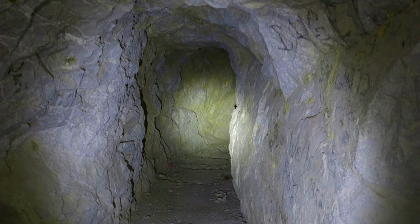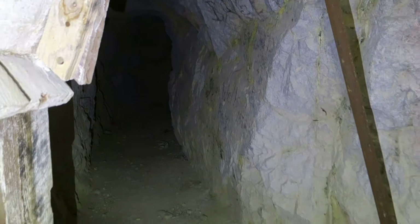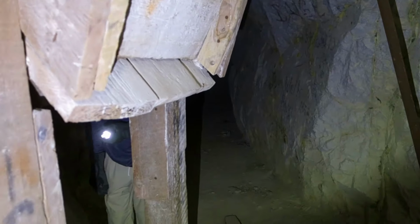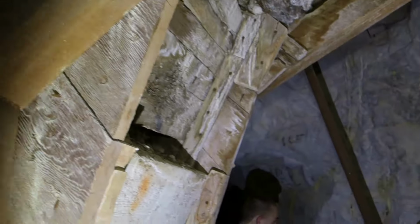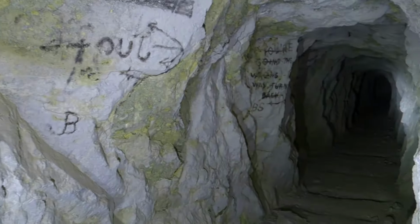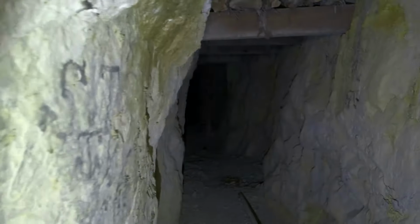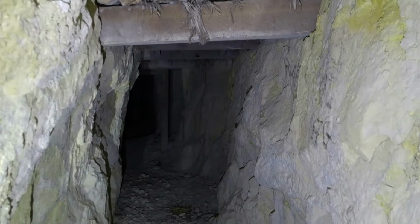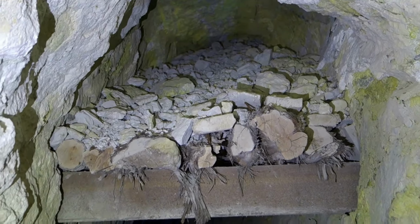We just came from checking out that sketchy drift there. Back at this junction, the ore chute where the airflow is. Right here, and this is where we came in from, back that way. And so we've got this section behind me here. See? That's interesting. That's why you've got support timbers.